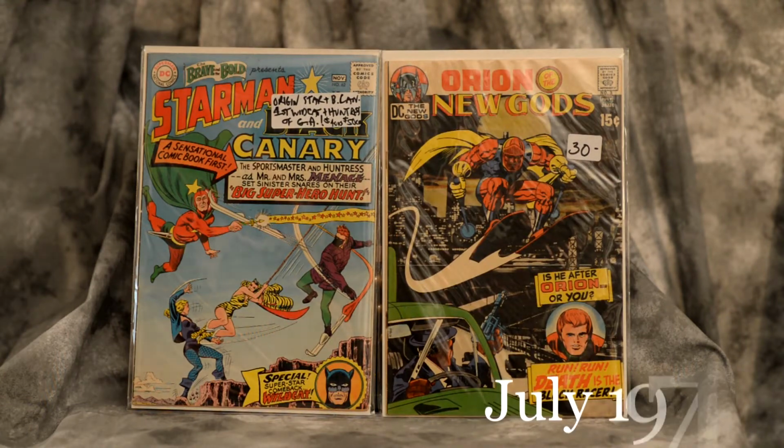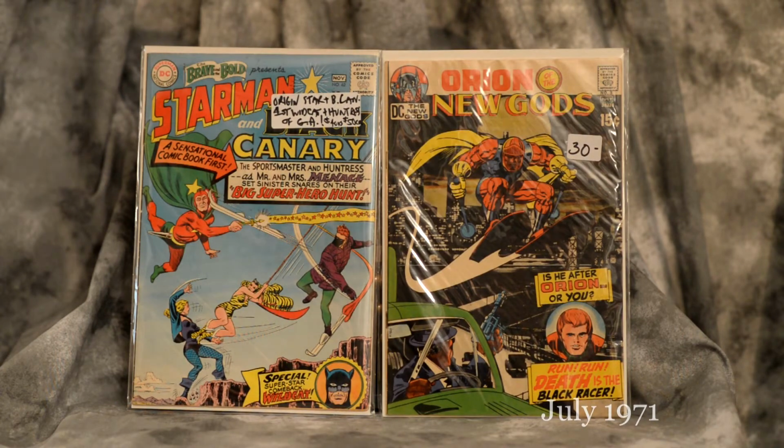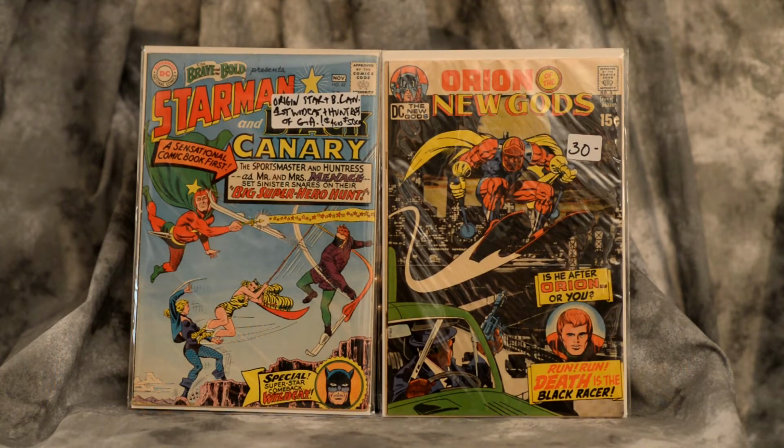It's a minor key for me, and when I say minor key, it's the first appearance of Black Racer. Now, he was once thought to be DC's first black superpowered being, but it appears that Viking from Forever People issue number 1, featured in an earlier episode, beat him to the mark by about a few months. I don't really think Black Racer is a major character in the DC universe of comics, but he is a new god and a supporting character in Kirby's Fourth World.